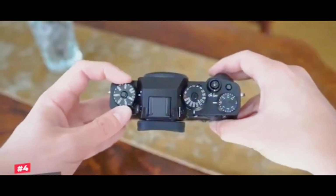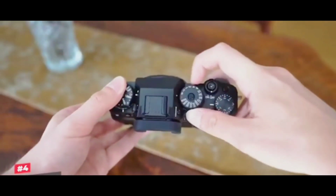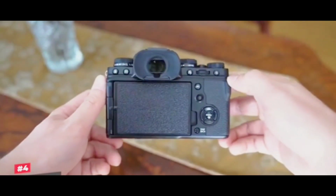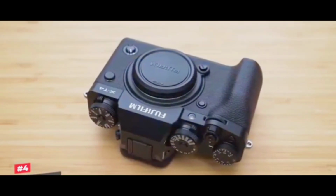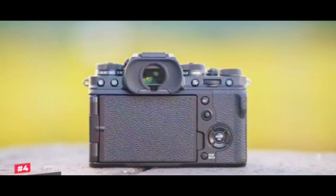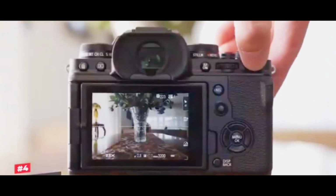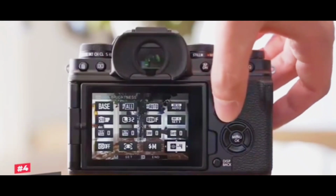You'll be able to shoot Cinema 4K videos up to 60 frames per second with 10-bit internal recording for greater bit depth and deeper color. There's also HDMI out and F-Log and HLG profiles included. Slow-motion full HD movies are also possible at up to 240 frames per second. So if you want to create some great effects in your travel videos, the X-T4 will definitely help you achieve that.